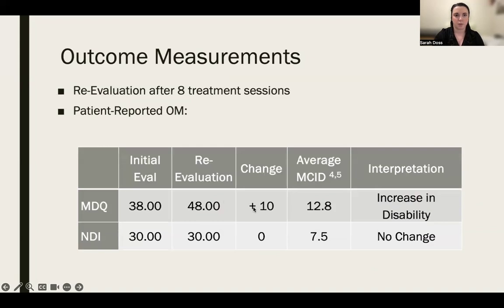Now to talk about some outcome measures and our reevaluation. So the reevaluation was conducted on the 8th treatment session. And here we have the patient-reported outcome measures, which were filled out either on paper or on a tablet. And we have the MDQ and the NDI were assessed for the patient-reported outcome measures.